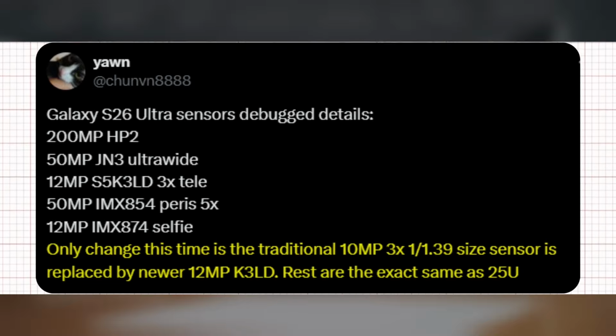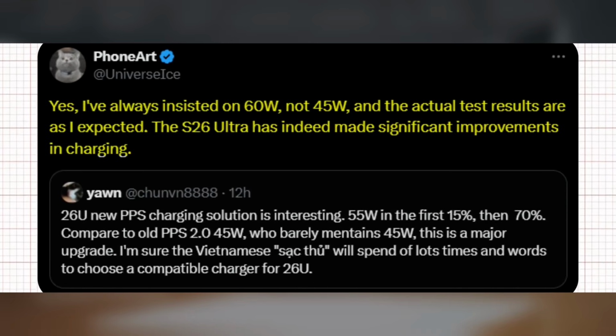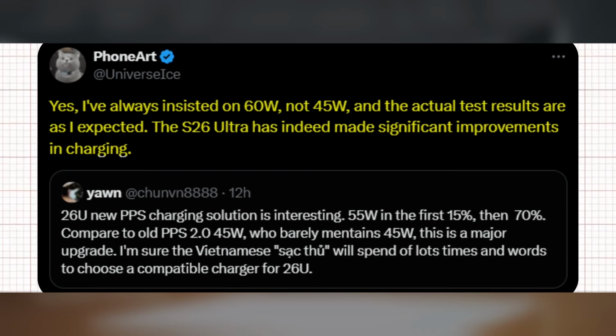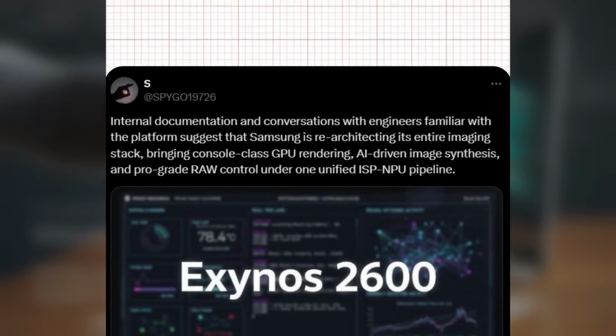The rest of the setup remains the same as the S25 Ultra. Ice Universe reaffirmed that he has consistently stated the device would support 60-watt charging, not 45-watt, and now the test data confirms this. According to him, the S26 Ultra has indeed made notable improvements in charging speed.